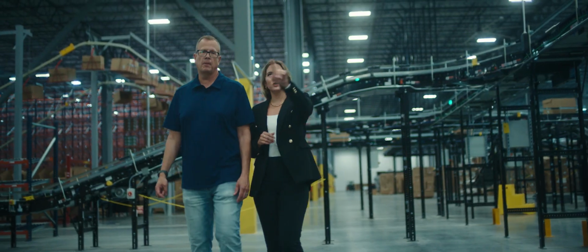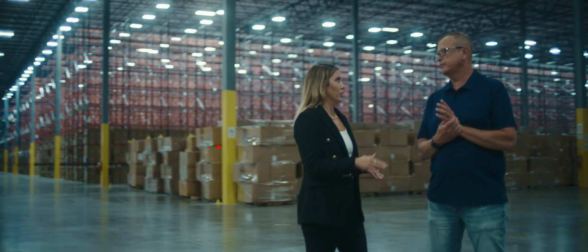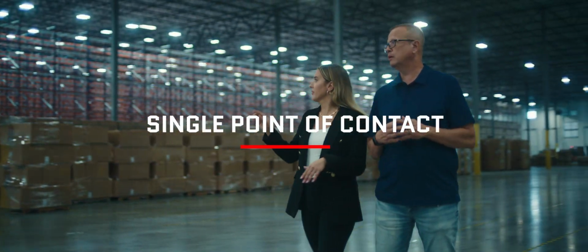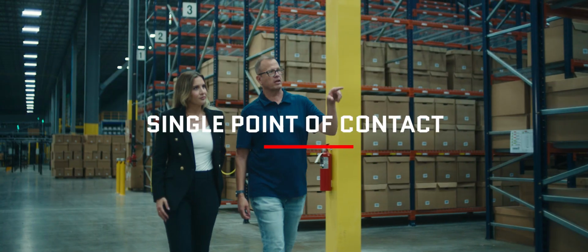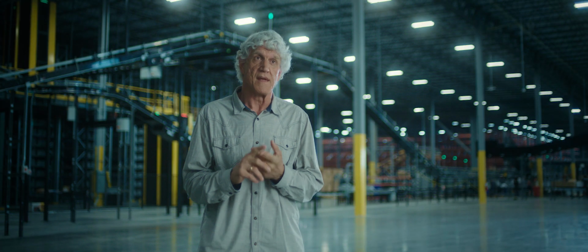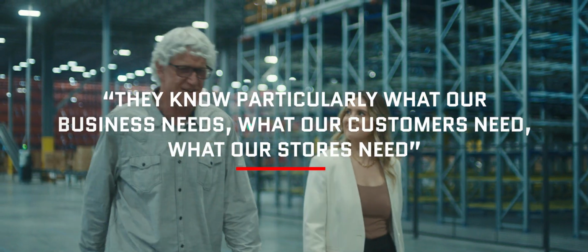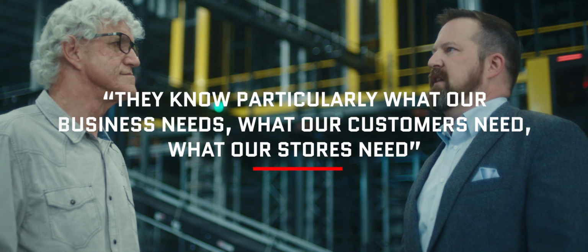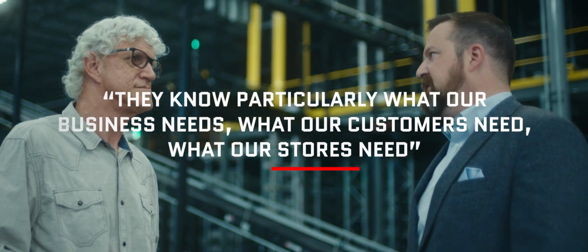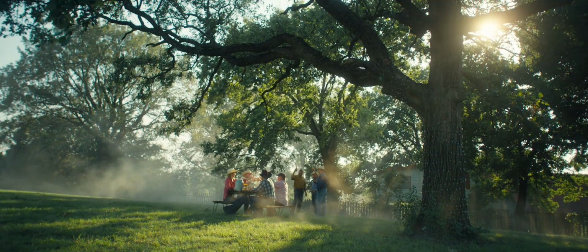It's extremely important to have a trusted advisor such as IndPro on a project of this magnitude. I knew there was one person to go to for any of the issues that we would come across with the building of this facility. It's about all the vendors that they bring to us, and they're really managing those vendors. They know particularly what our business needs, what our customer needs, what our stores need, and how that relates to what we need to do within a facility to get to that level.